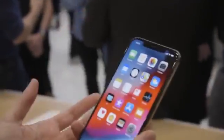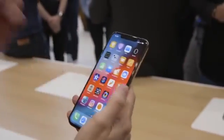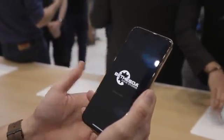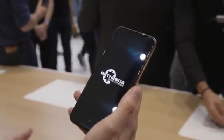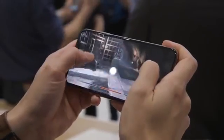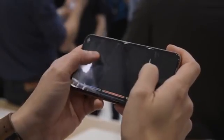The chip is an A12 Bionic, and that means it's fast, of course. And so if we were to open up one of these games, here's one of the games I demoed on stage called Blades. It's going to take a second to load, but once it comes, the graphics are very smooth, and the lighting effects here are very impressive too.